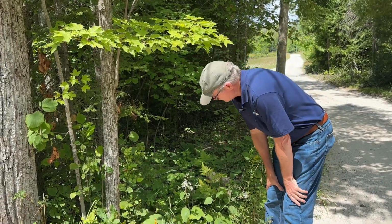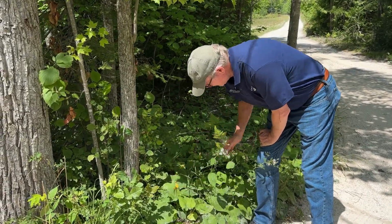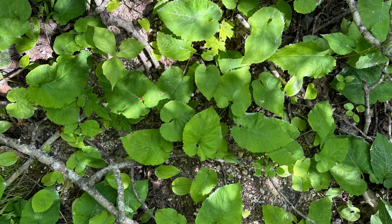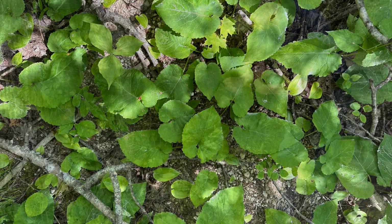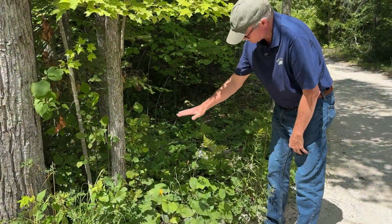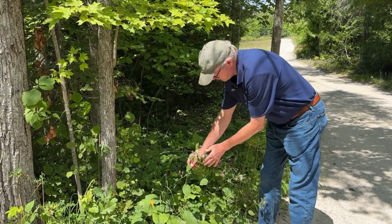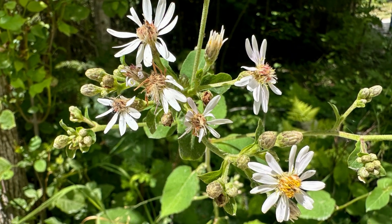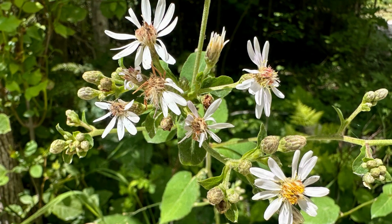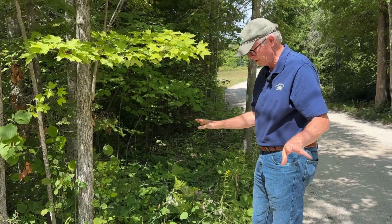This is big leaf aster. And you can see why it's called big leaf aster or large leaf aster. They can be even almost twice that size in some patches. But this is a time of year where you start seeing the flower stalks, which grow up quite a bit taller than the leaves. They have smaller leaves on the stem, and then they're starting to open with their typical light blue aster flowers.